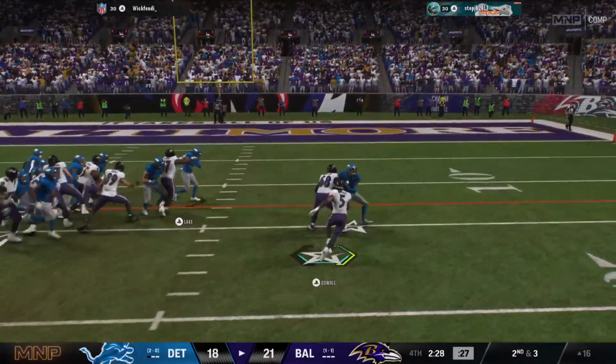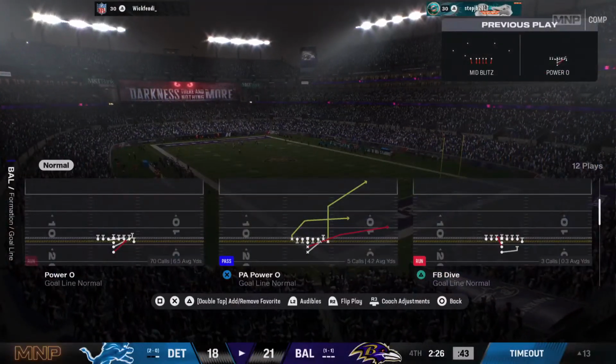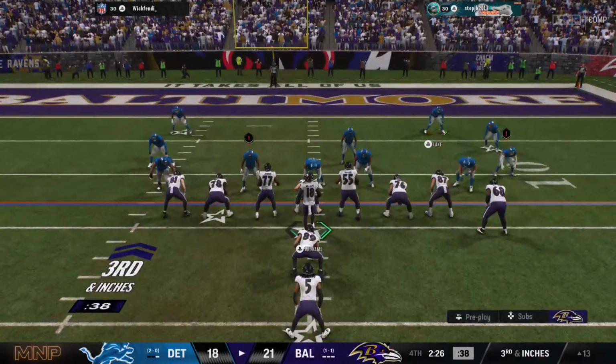Here's Dowdle straight up the middle, and they haul him down after a gain of a couple. Leaves him in need of 1 more yard here on 3rd down. Now before we reach the 2-minute warning, we've got a timeout. That's the 2nd one used by the defense in this half.